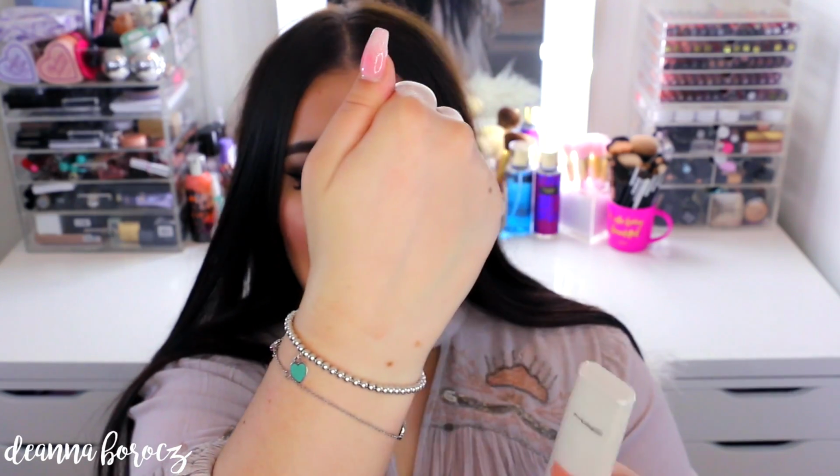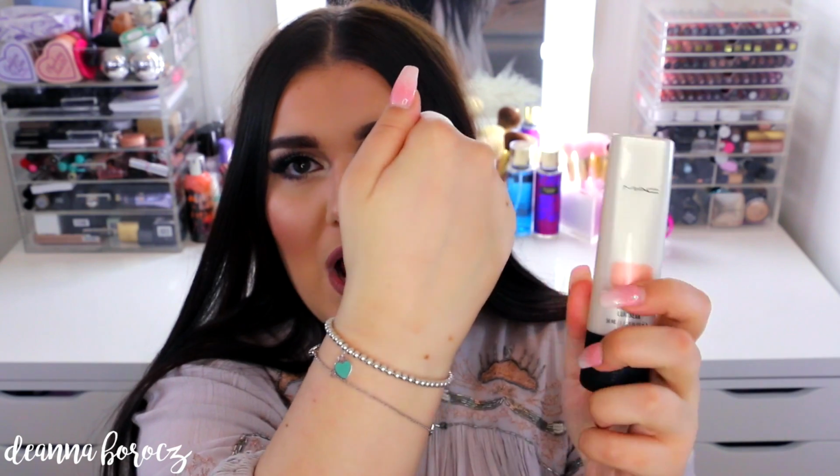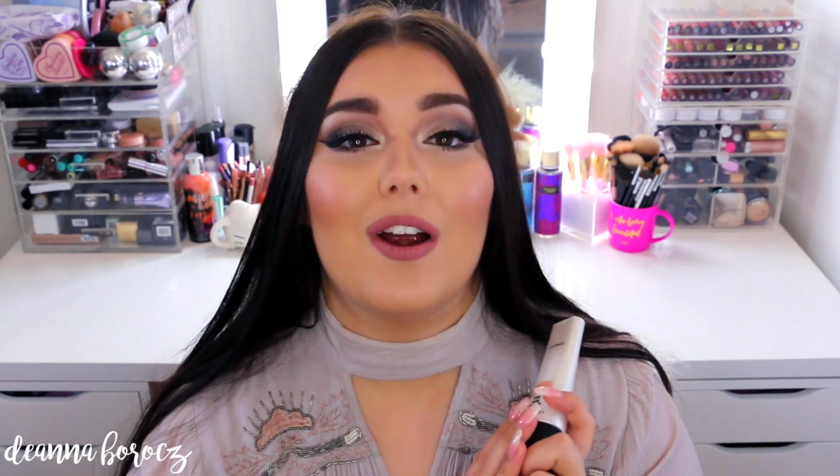But I like that this has a tint to it. It's gonna be really hard to see, but it's just a nice sheer wash of a little bit of luminosity, but it has a peach tint to it. So I think this is gonna look beautiful on my skin tone. These strobe creams are also quite hydrating as well, so you can totally wear them on their own. And this has been a fan favorite product from MAC for a lot of people.